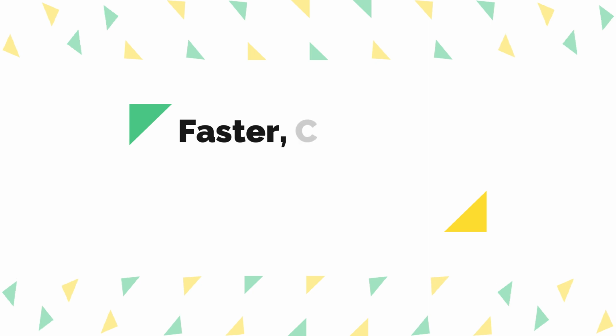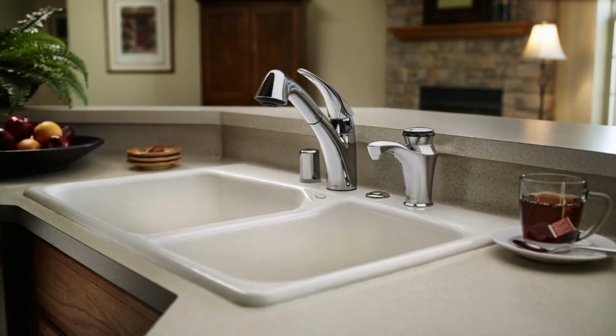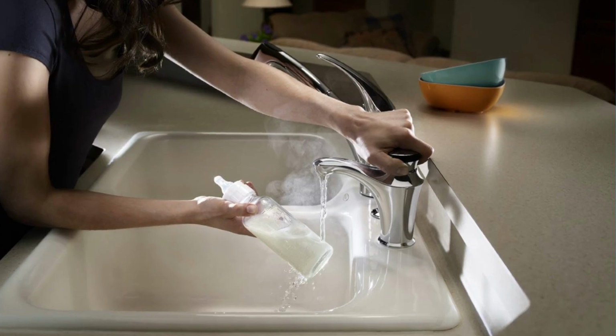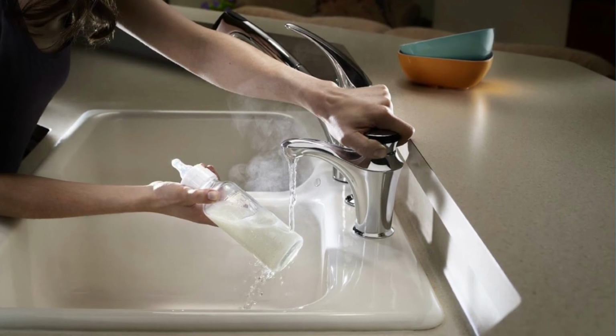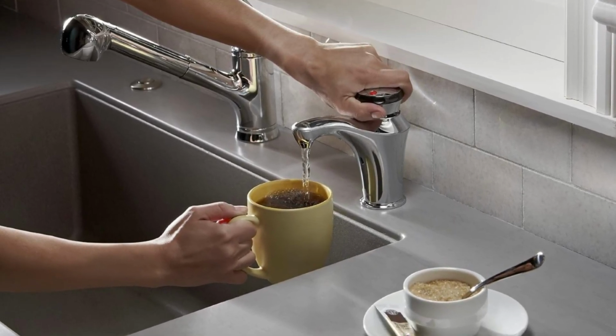Number 4. Faster, cleaner, smarter kitchen operations. From meal preparation to cleanup, this water dispenser complements its iconic garbage disposals, collectively making kitchen tasks faster, cleaner, and more streamlined. The housing material, though plastic, ensures durability.